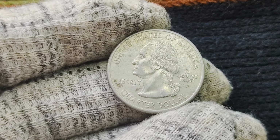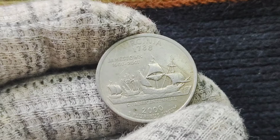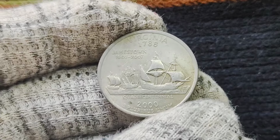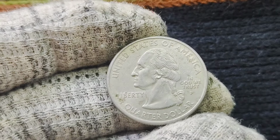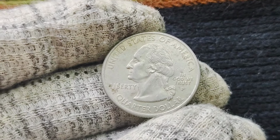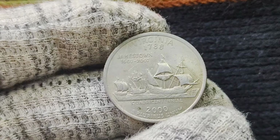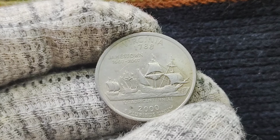So, how did the Virginia quarter become worth so much? It all started with a rare error that occurred during the minting process. In some cases, a small number of these quarters were mistakenly struck with a unique and highly sought-after feature, a double die error. This is a type of minting mistake that happens when the coin is struck multiple times with a die, causing the image and text to appear doubled or even tripled. This error creates a coin with a slightly distorted or even overlapping design, which is what makes these Virginia quarters so highly collectible. Now, you may be wondering, how rare is this error?